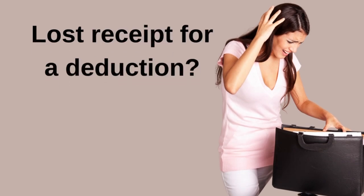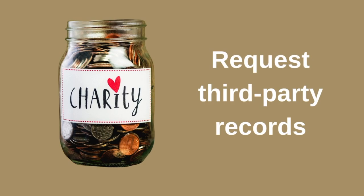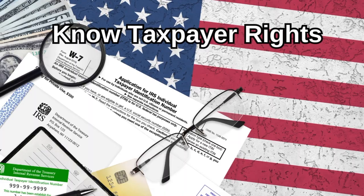All right. Now, if you don't have adequate documentation, you can try to get third-party corroboration. For example, if you took a charitable deduction, but you lost the receipts, you could try reaching out to the charity for their records. Now, while the charity cannot create new receipts, they may have copies of confirmation sent out to you at the time of your donation. All right, so number 4, just know your rights.